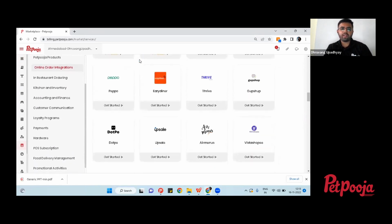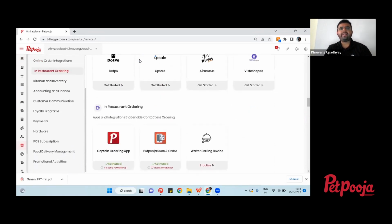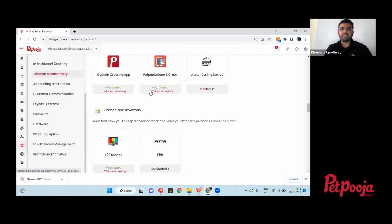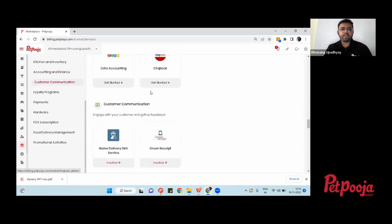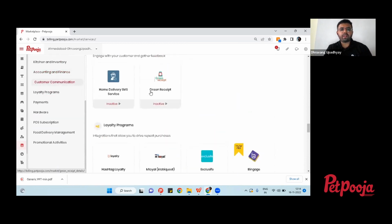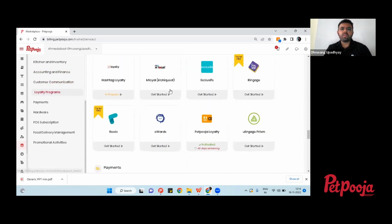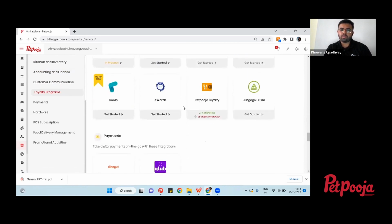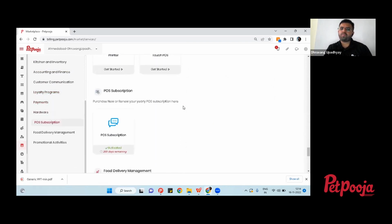For online orders, we also have integration available with Razorpay for payments, right? So in case you have your own Razorpay payment gateway, we can integrate that with Petpooja software, so that all the payments can be reconciled directly to your bank account, right? Apart from that, we have integration with Green Receipt. In case you want to send the bills to customers by WhatsApp, we can use that. For loyalty, there are a lot of options available for integration as well. So these are the integrations which we offer free of cost.